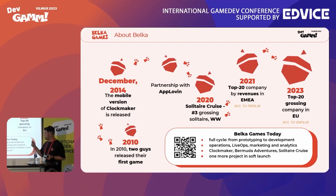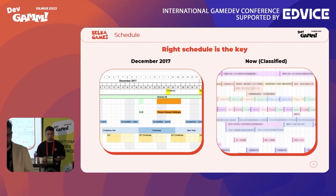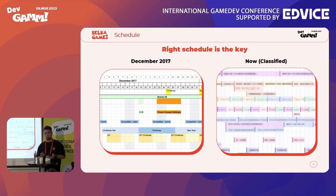monthly active users. So let's start with the most boring one, a proper schedule. But actually, it's quite crucial, as you can see. On the left, you can see a schedule from 2017, and on the right, you can see a schedule from now. Of course, the names of the events are hidden, but you can see a huge difference. So how can your project come to a result like that, and how could it benefit from that?